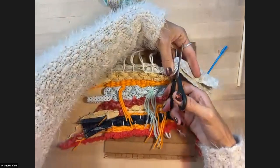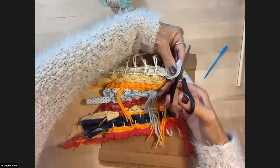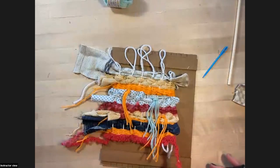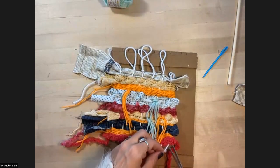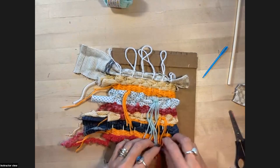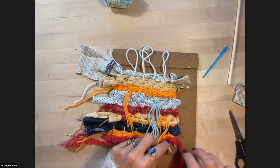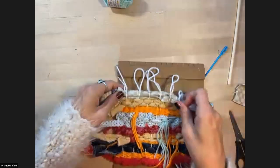And so maybe I'll just cut this guy off just because he's so heavy. There we go. And then I think I'll leave this one. Why not? I'm going to cut this little guy. Make sure that the only things that you're cutting have already been tied off. I'm going to leave that loop. And then you are done with your loom.